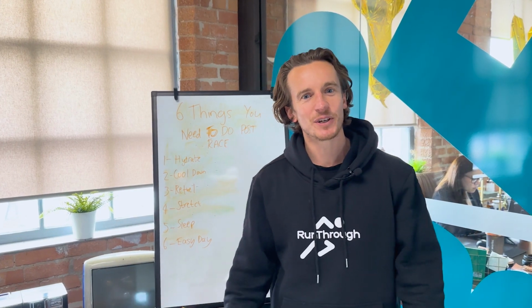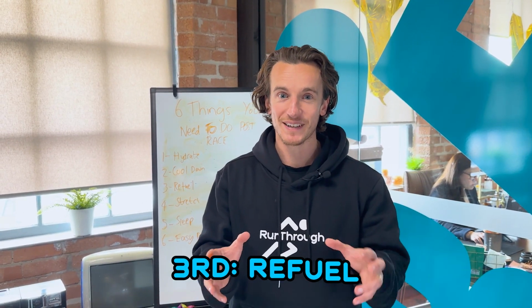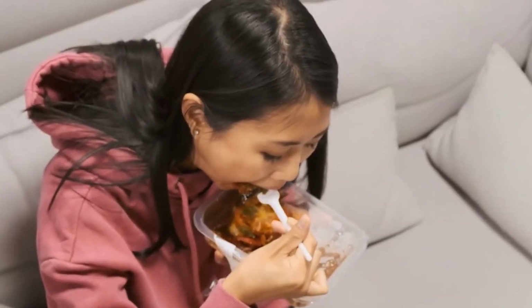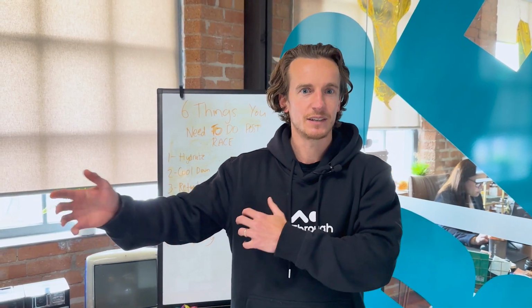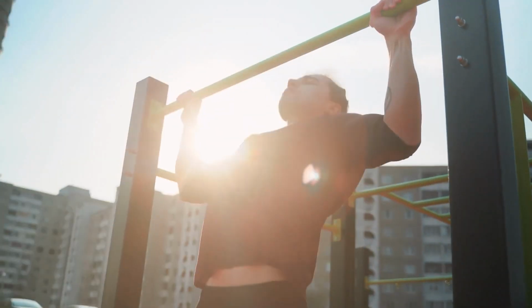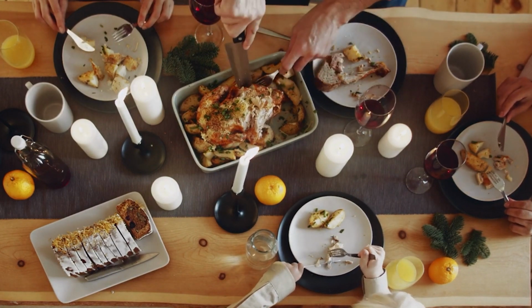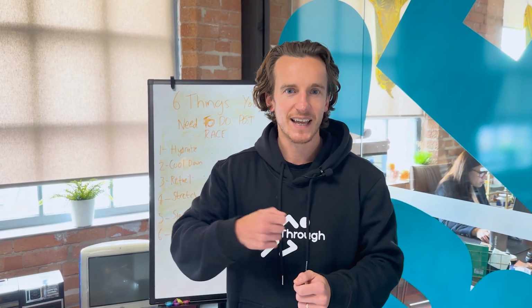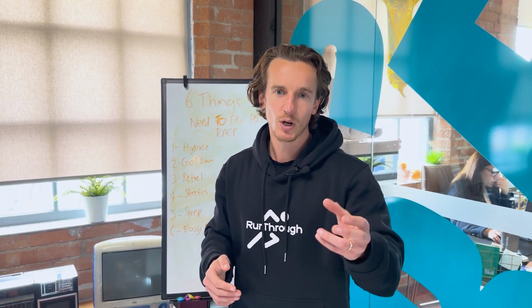So the next thing we're going to go on to is the refuel. And the refuel's the most exciting point for most people. It's eating. You need to make sure you get the fuel back in your body to replenish the calories that you lost while you were running. Exercise burns calories, and if you can get food back in after you've done exercise, that's probably the best way of doing it. Getting some fast calories in is a really cool way of doing things. So bananas, sweet foods that you get given to you at the finish line, or maybe somewhere you can buy in the event village at a race, is normally a good way to do things.